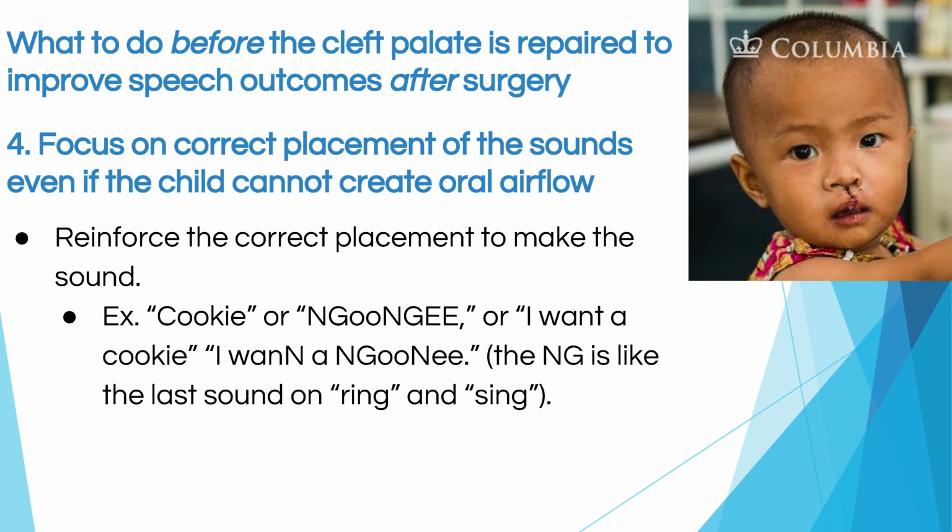There's many, many sounds that we can use within words that the child would have a delightful time working with you on. Focus on the correct placement of the sounds, even if the child cannot create the oral airflow. So for example, because there's a cleft palate, the child can't do those high pressure sounds. So if you're going to use the word cookie, I'd rather go nyonyi, nyonyi, or I want a nyonyi. The ny is like the last sound in ring and sing. So the child can make that sound, and when the child has the cleft palate repaired and can make those high pressure sounds, they might be able to make the cookie then. But before the palate's repaired, can't do it, impossible.